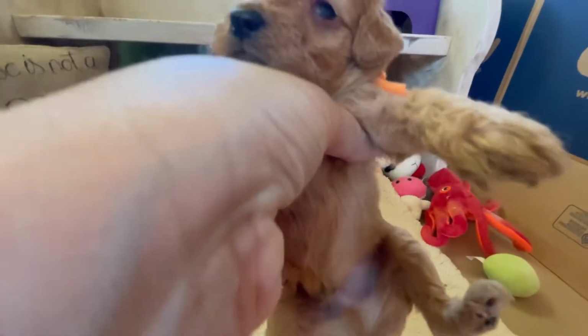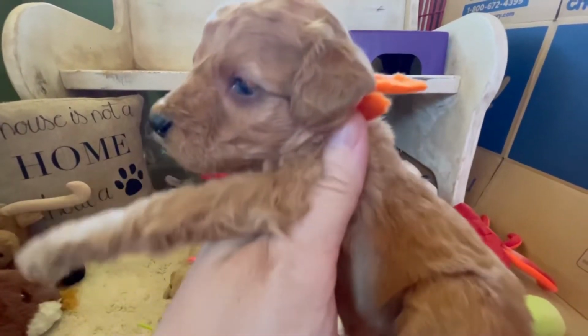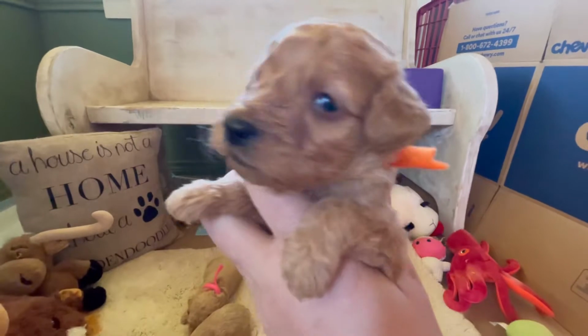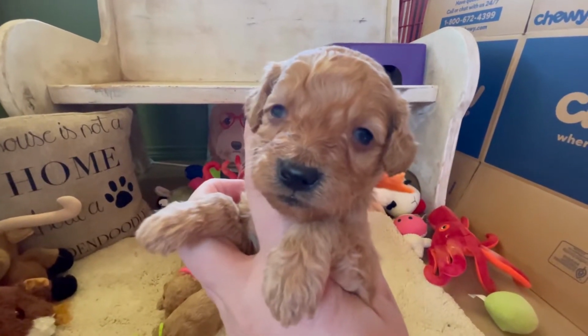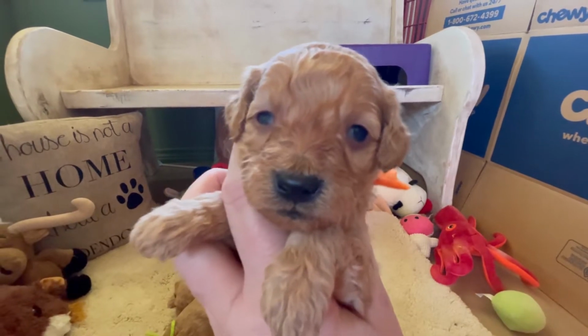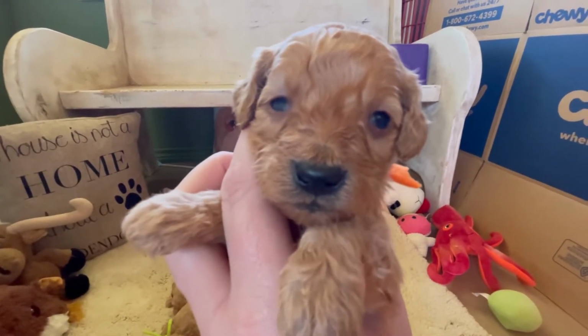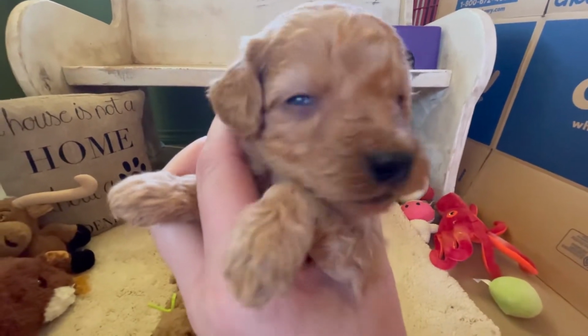You can kind of almost see it on the tummy. That's not white. That's actually a little lighter. So he's either going to lighten up or he's going to be more of a two-tone, which is some apricot and red. So we will watch him. He's got a few more weeks here before we can really tell exactly what that coat's going to do.